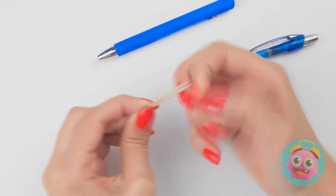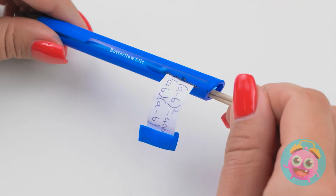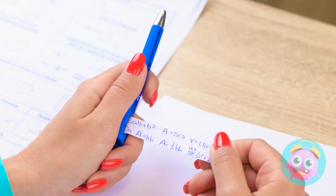I need to wrap the rubber band around these toothpicks. Okay, now I can just slide my cheat sheet through the slice I made. And now my toothpicks will help me wind it up. And then I can just put the pen back together. Perfect. Yeah. That would have been a great thing to make.